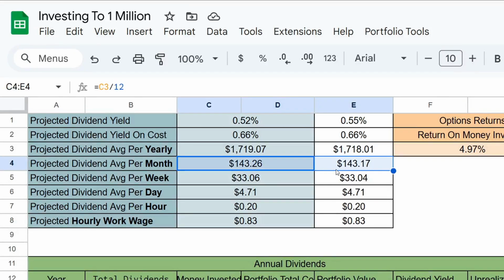And then on the monthly, guys, $143.26. So we're making about 9 pennies more every single month. On the week, we're making up 2 pennies, so $33.06. And then on the day, $4.71, still no change on that. And then hourly, this is about 20 cents per hour that our portfolio is making.